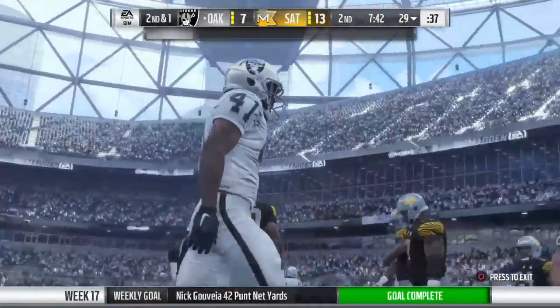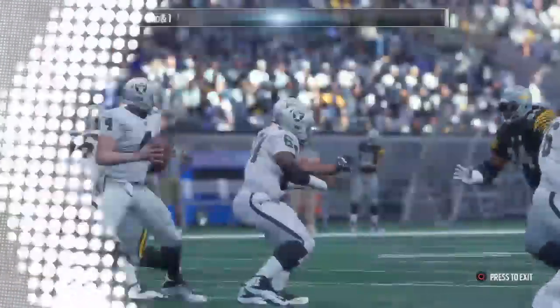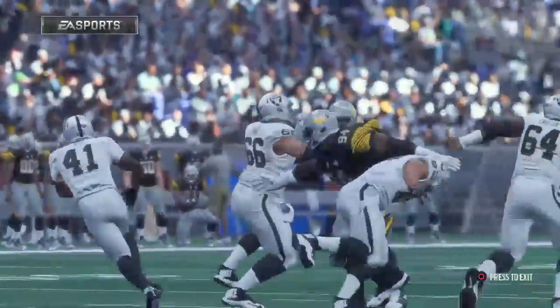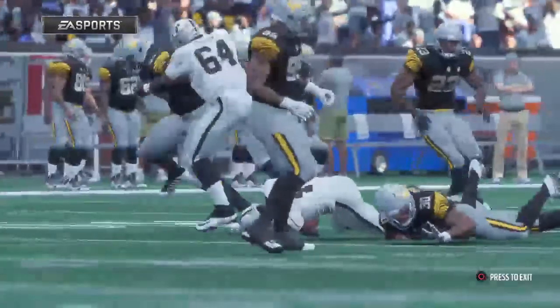And he's able to plow forward up to about the 29, just shy of the 30. First play of the drive, let's give credit all around. Excellent blocking, but the guy carrying the ball, he was the finisher. A really nice run.